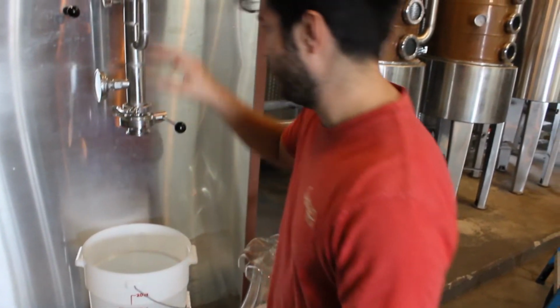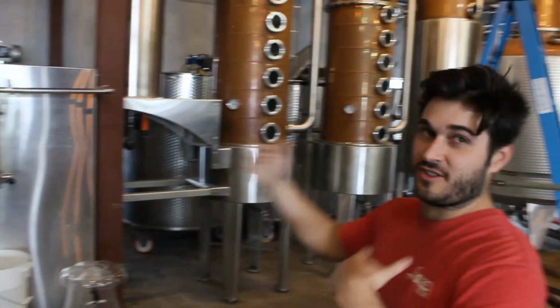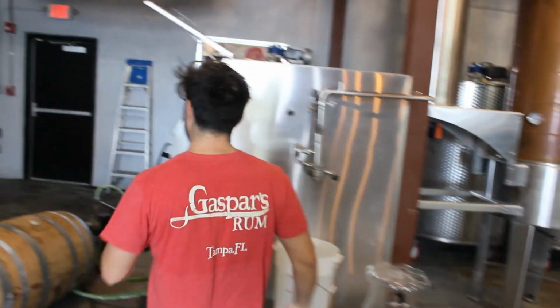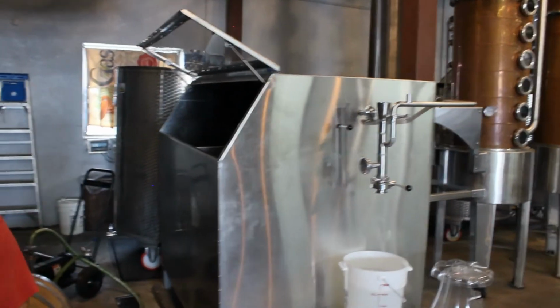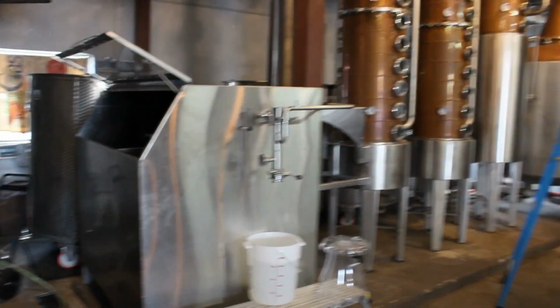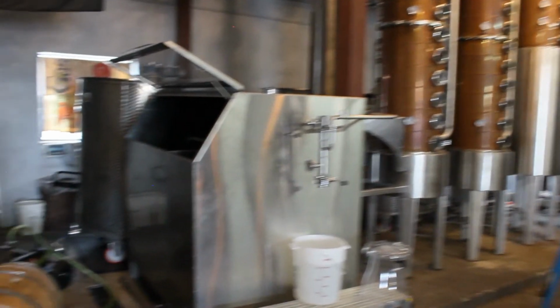In closing this off, you're going to have a little bit of a combination of your heads and hearts in there, and we like to have everything be very pure, so we further separate out good from bad, and that's what the two sides of the spirit safe are for. One's for the good alcohol, one's for a continuation of the bad alcohol. So once we get it all separated and you get the hearts out, then you move it over into the barreling.